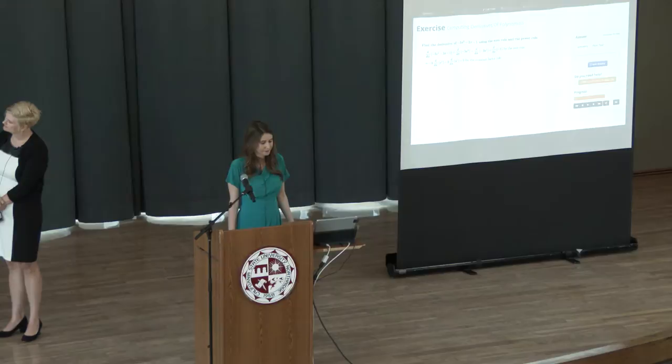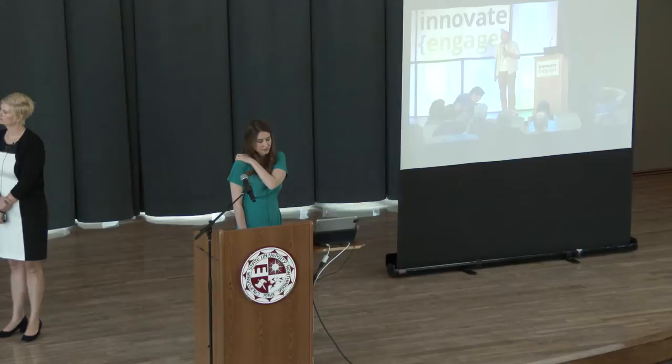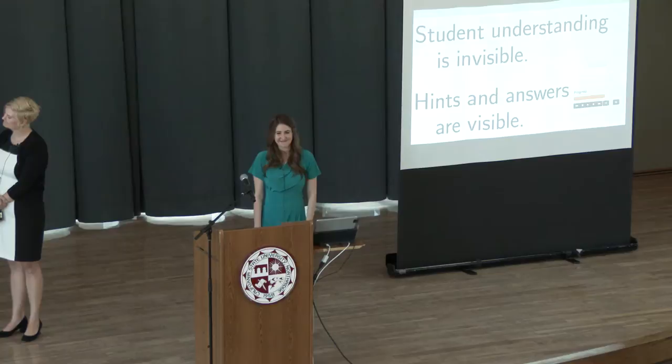We've got this progress bar, and this is a hidden Markov model. The problem is that student understanding is invisible. I'm fairly certain that attaching the brain scanner that I'd like to put on my students is a FERPA violation. What is visible are the hints that the student requests and the answers that they submit, whether they're correct or incorrect. And the hidden Markov model takes that visible data and produces from it an estimate of student understanding.